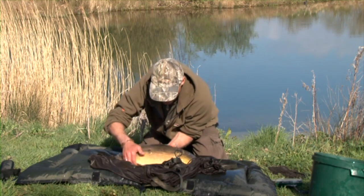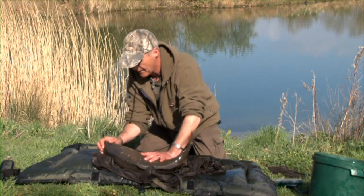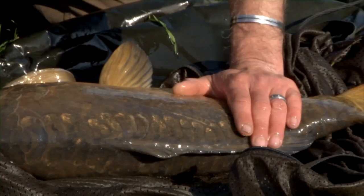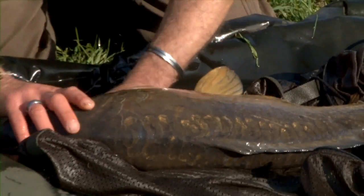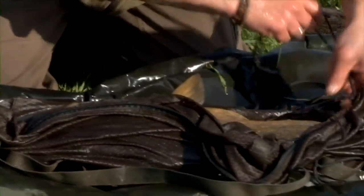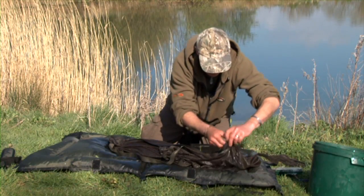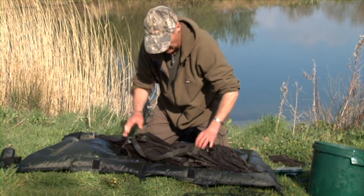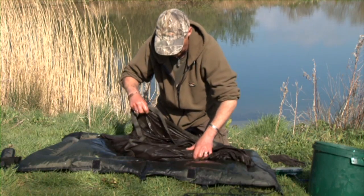Roll him over, tuck those fins in. If he does flap, just cover his eyes, one hand on the back, one hand over his head, a little bit of firm pressure, keep him down in the middle of that mat. If you're transporting the fish, always zip it up in case he has a little mad fit halfway there.